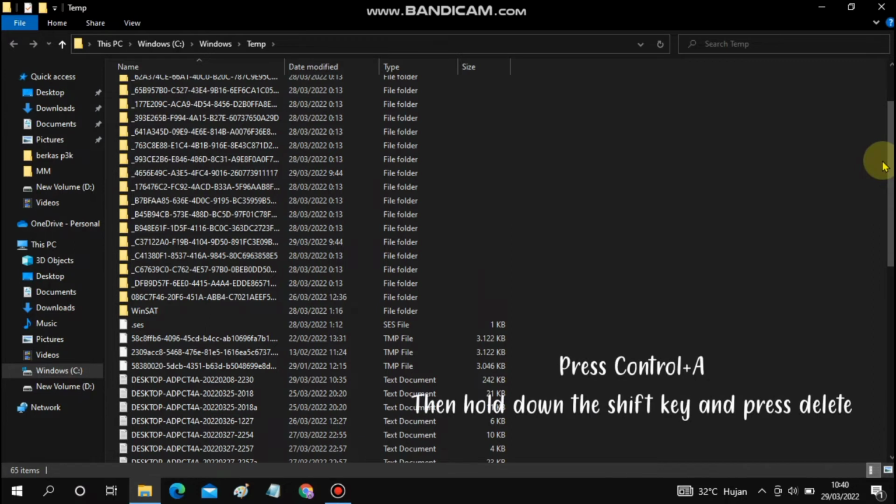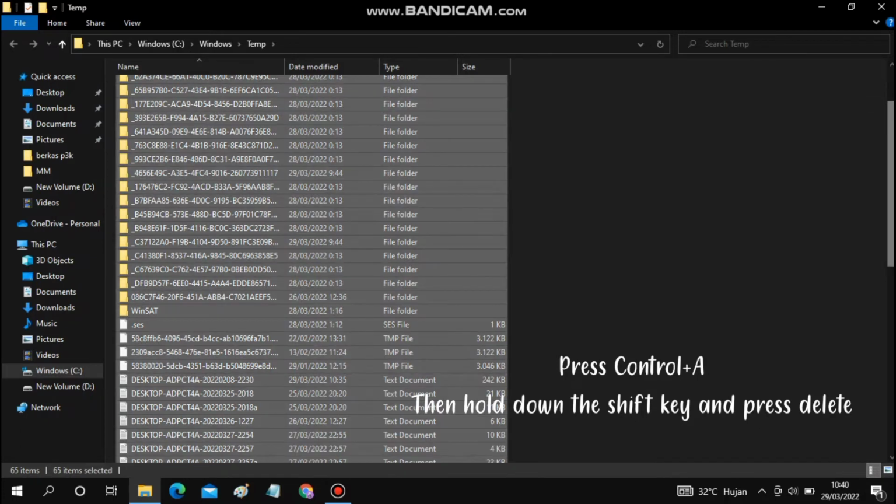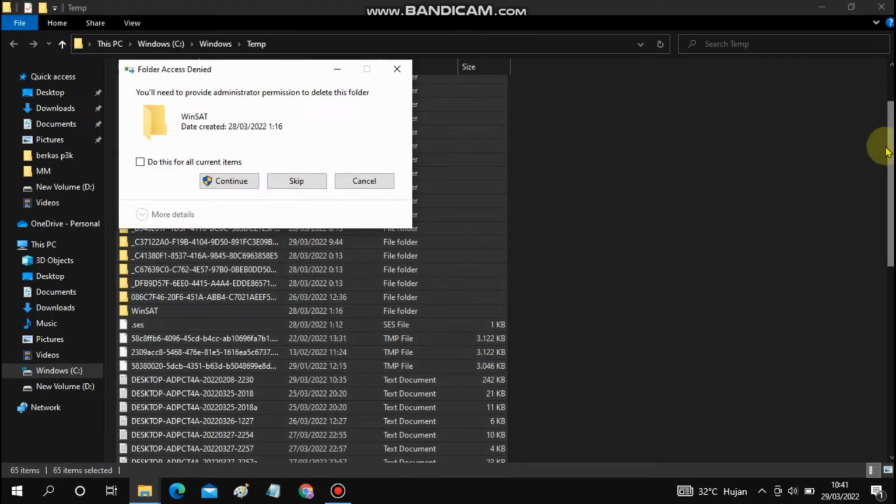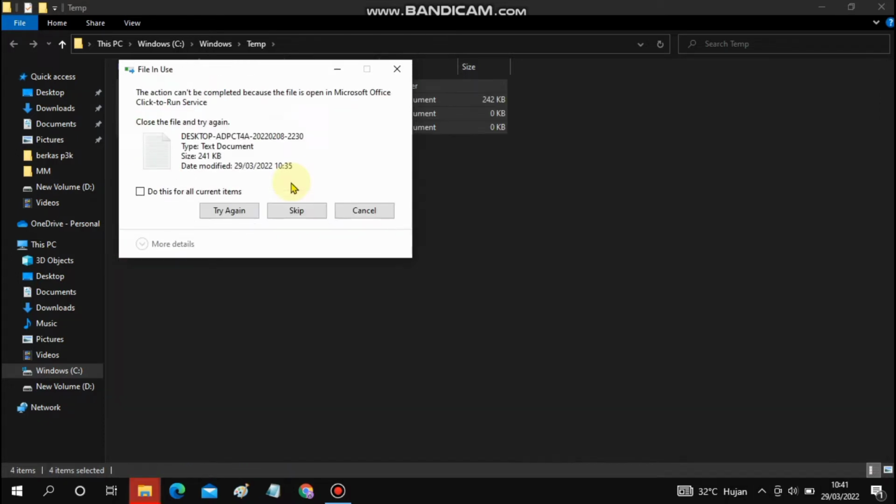Then here you press Ctrl A to select all the junk files. Then you press delete, then you select yes to delete the files in the temp folder, friends. If information like this appears, you can do this for all current items, then you select skip. Same as before.